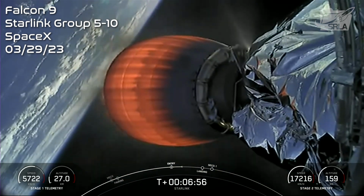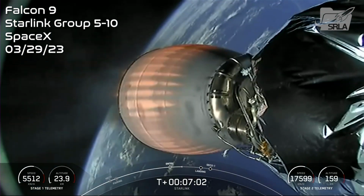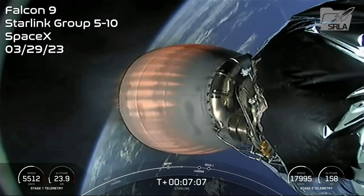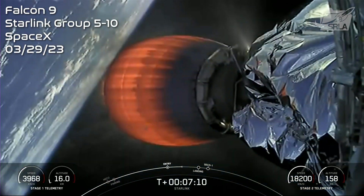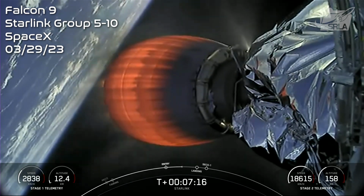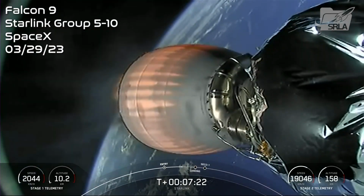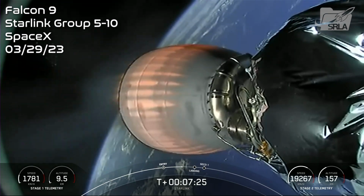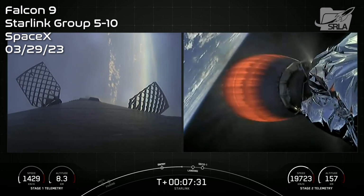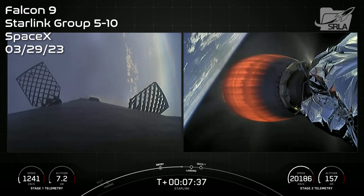Stage 2 continues to accelerate towards low Earth orbit. You can see just how fast we are accelerating now. We still need to reach about 27,000 kilometers per hour in order to reach orbital velocity. As you can see, we did just regain signal to stage 1, and stage 1 has just passed through transonic speeds.